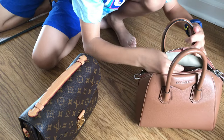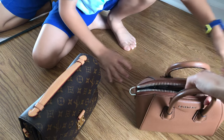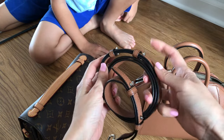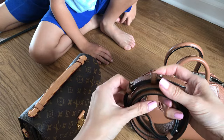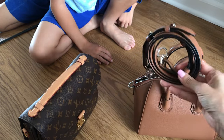Do you like that zipper? Yes. Okay. Let me remind you. Remember this? Yes. The strap? Do you remember these parts? Remember we were walking and your hand got scraped? Yeah. Just wanted to remind you, I know you don't like those pointy studs.